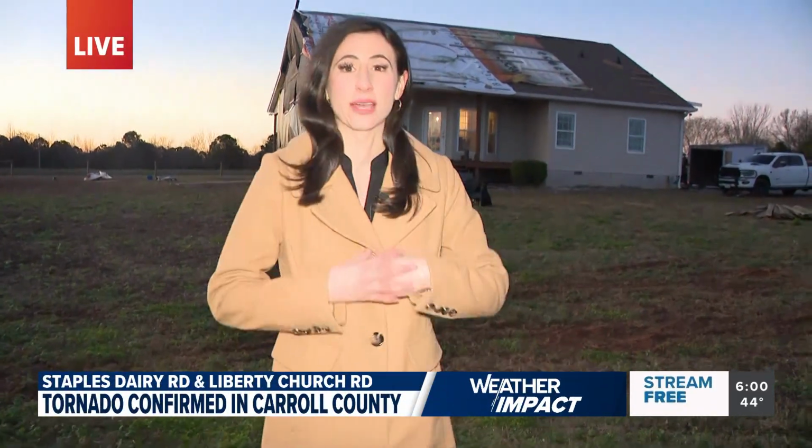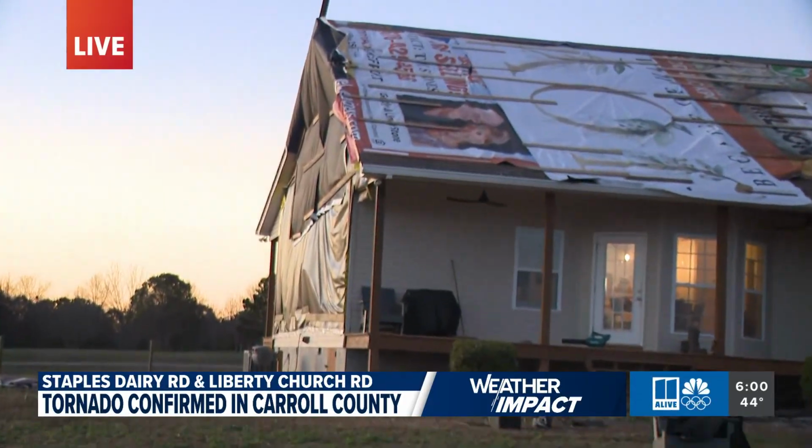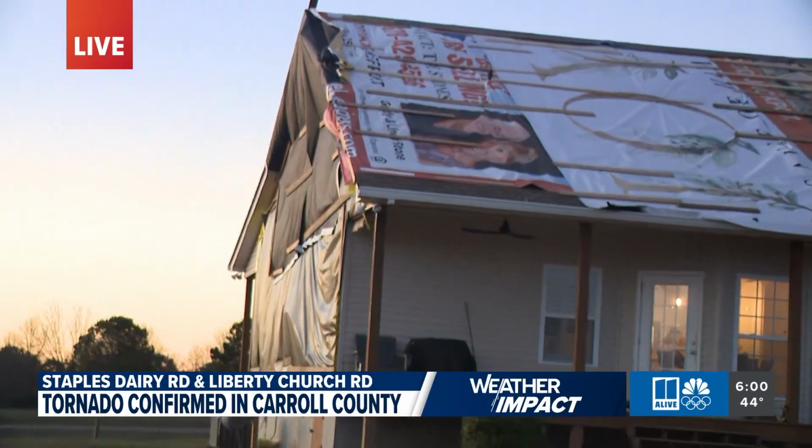The homeowner says that tornado sounded like a freight train, and while it only lasted about 45 seconds, it did enough damage to take off the entire side of his house. He was actually inside when this tornado came through. Not only did it take off the side, but it also ripped off much of the roof.